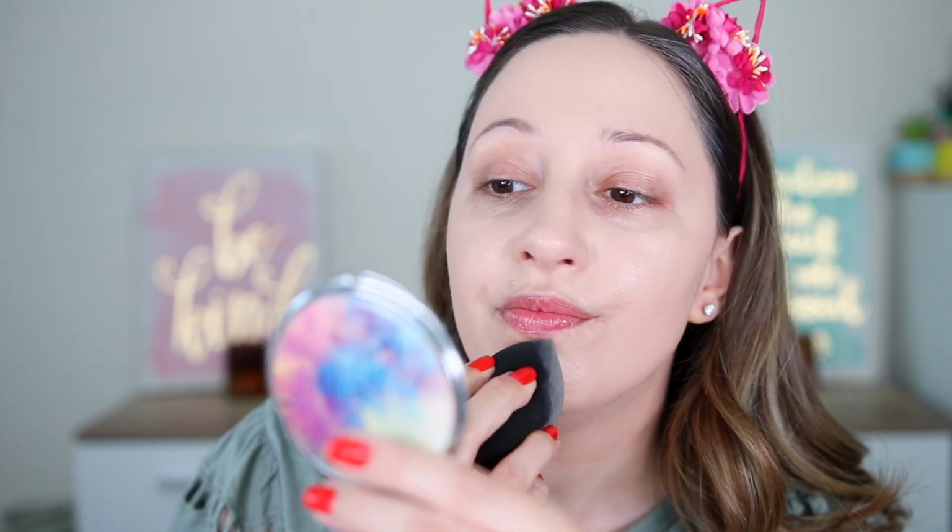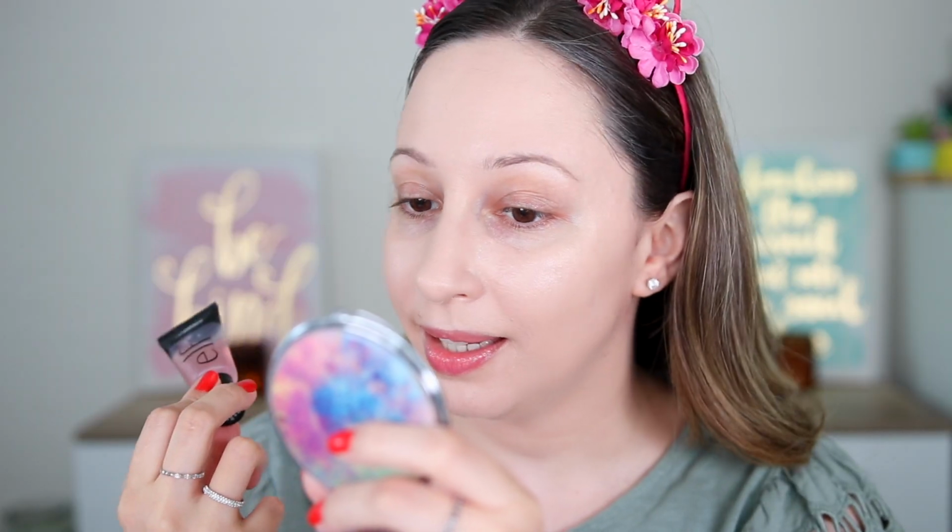Okay, they are not so noticeable. I wouldn't say it is something unique that I never had before with other products. About the primer, it's not terrible. I think it is overhyped, however, because it looks like any other hydrating primer from the drugstore. I don't get the hype with this one.